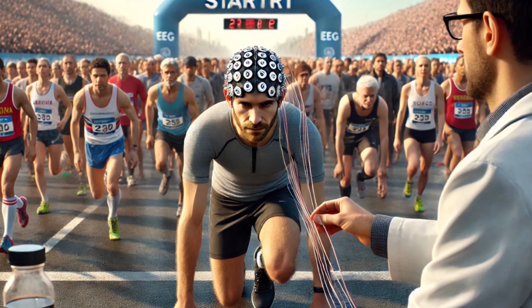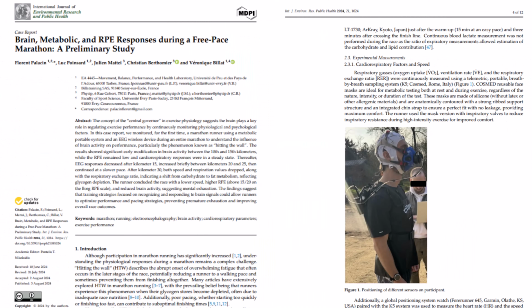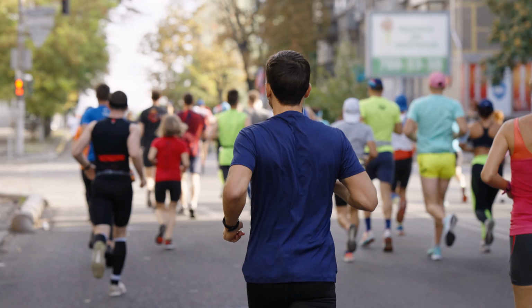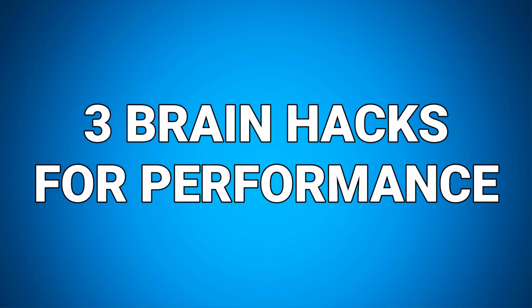Imagine running a marathon with a brain scanner tracking your every move. It seems like science fiction, but this actually happened in a study a few months ago. And what they found could give you new insights into running faster marathons and even preventing hitting the dreaded wall. So in this video, let's go through what the research found and, based on these new discoveries, 3 ways to hack your brain to achieve your best marathon performance.